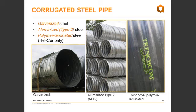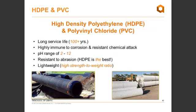pipe. So the one thing to keep in mind with any of the structural plates or the CSP pipe coatings is that, if you're in a case where abrasion or some kind of damage happens, once you lose the coating, then you have exposed steel, and then your service life is going to decrease a little bit.